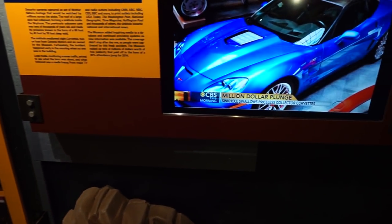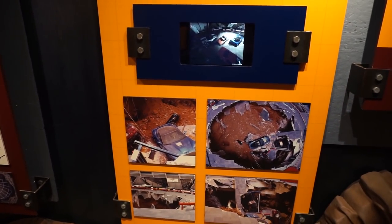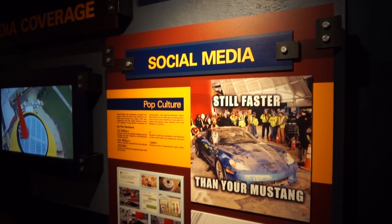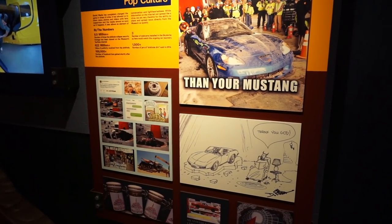You can tell that it's a huge part of the museum, and they've got all kinds of information on what happened, as well as they've preserved and kept some of the cars that actually fell into the sinkhole. So, like I said, very cool that they were able to put a positive spin on such a bad thing.